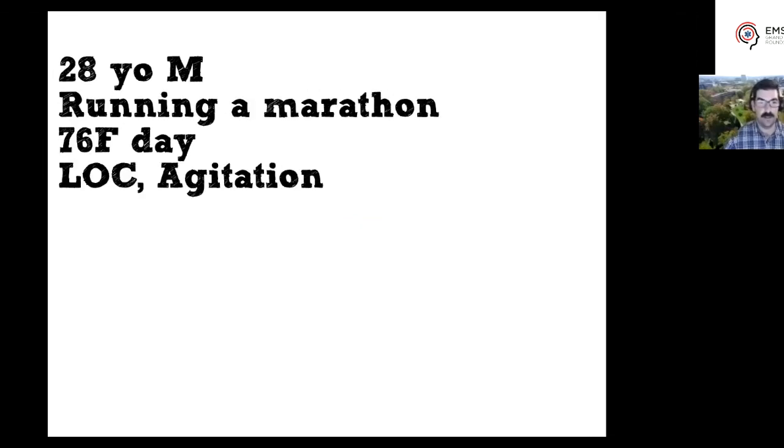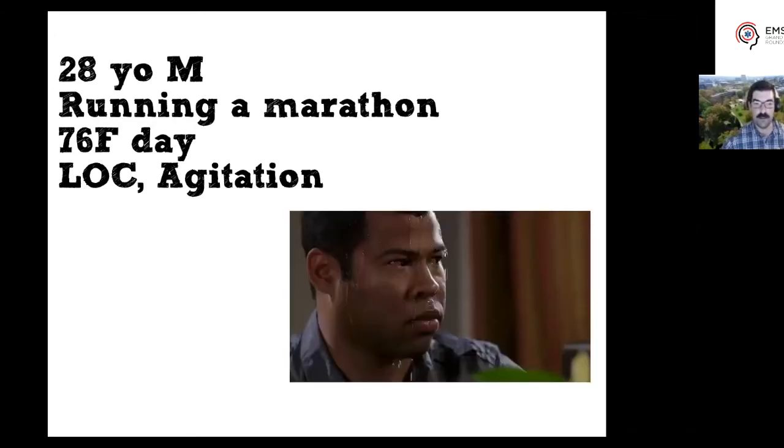How about this one? 28-year-old male running a marathon, 76 degrees, not too hot, not too uncomfortable. He has a temporary loss of consciousness, which he quickly rebounds from. But upon your arrival, he is agitated and he looks like this. Still could be heat stroke. Could absolutely, definitely be heat stroke.